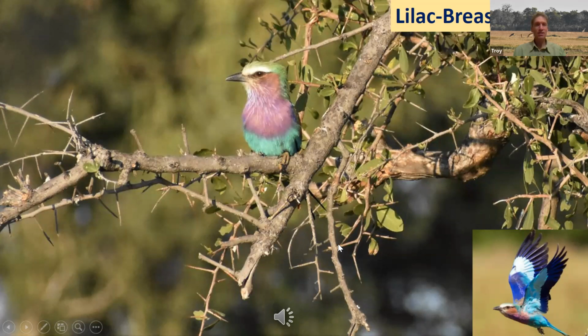Now their call is maybe not quite as impressive. Look at the thorns though in this tree, and you can see that most of the trees of this region, especially if they grow low to the ground, have to have thorns to keep them from being eaten by all the herbivores.